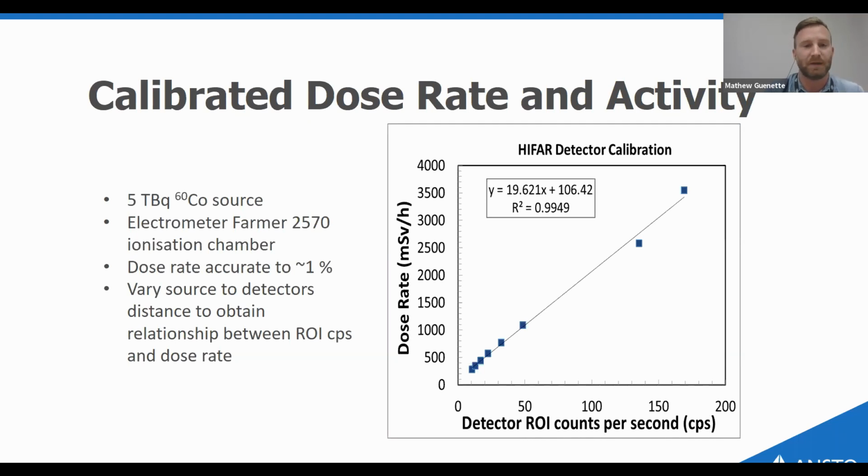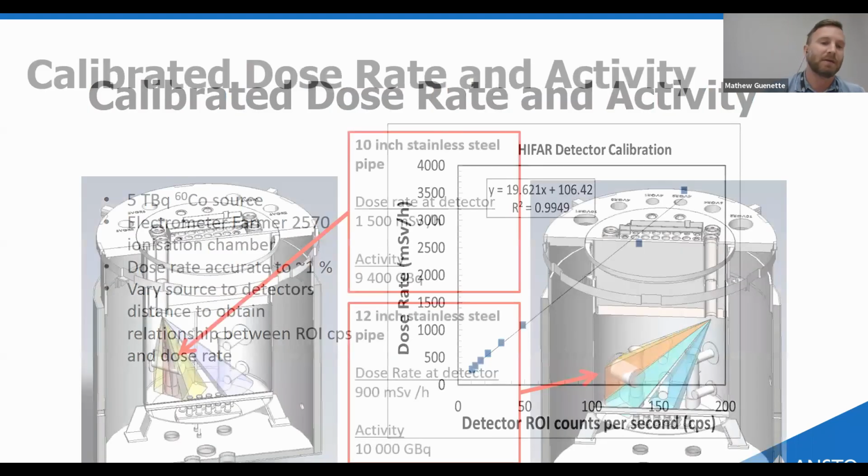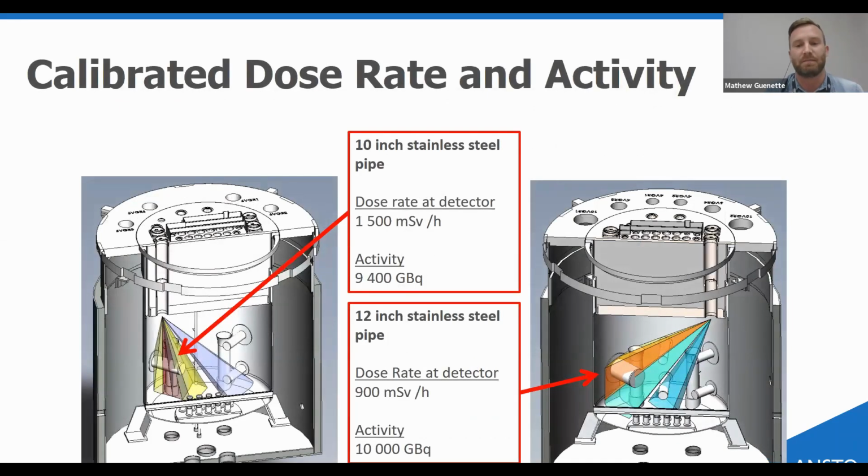We were actually able to calibrate this detector using a 5 terabecquerel cobalt source that we have at ANSTO, so we could correlate the dose rate with the counts per second in our detector. So we know the count rate from our image, convert it to dose rate, and then we know the geometry of the reactor. So we're able to give the decommissioning team an estimate of the activity of each of the pipes, which is the kind of information they need to make decisions about moving forward with decommissioning.